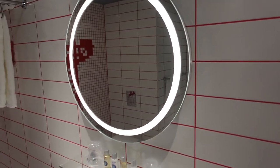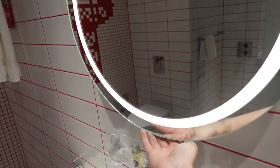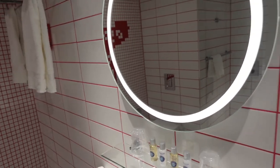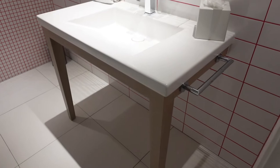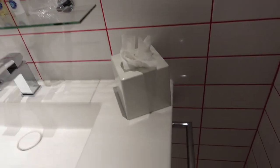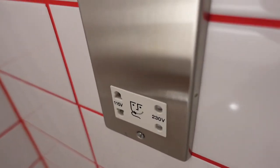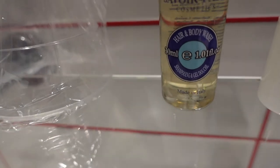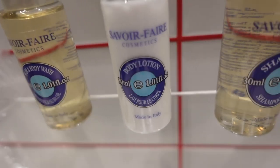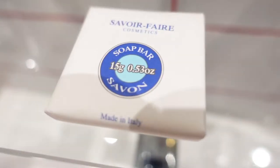I don't know if you can turn the light off there. Is that a switch or a dial? No, don't think. But yeah, nice big sink. Good size that sink. Good tissues. There's a reel. There's your shaver points, sockets. You've got all these kind of body lotions. So what's that there? Hair and body wash, body lotion, shampoo, conditioner. And you've got the soap.